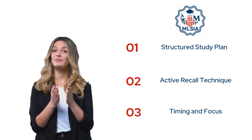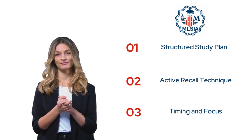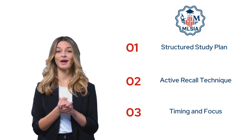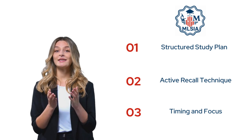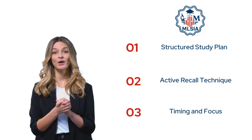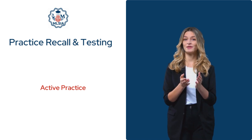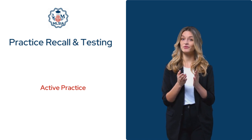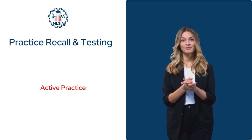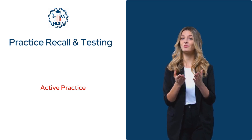The second strategy is mastering active recall. This is one of the biggest secrets in how to pass the SBB ASCP exam. Passive learning doesn't work. Reading, highlighting, and rereading may feel productive, but it doesn't create lasting memory. Instead, use active recall, a method proven to lock information into long-term storage. Here's how it works. Study with pen and paper. Write down what you've learned in your own words. Draw diagrams. Explain a concept out loud as if you're teaching someone else. This forces your brain to retrieve information, strengthening memory. Think of it as practice for the real exam, because the exam isn't about recognition, it's about recall under pressure.